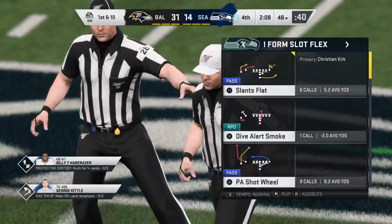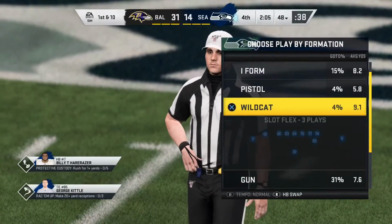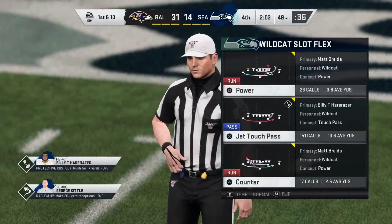They don't want it, boys. They don't want it. After reviewing the play, the ruling on the field is reversed.